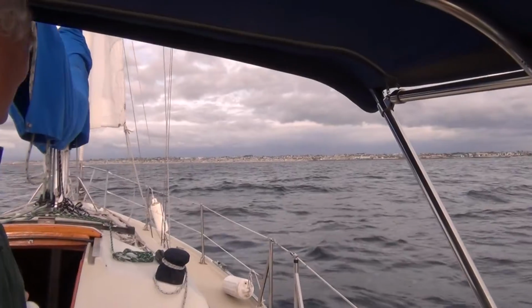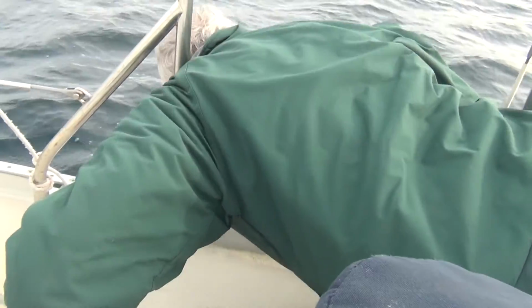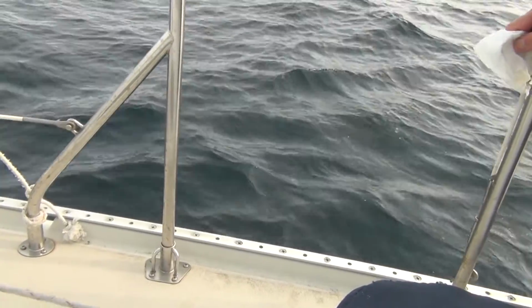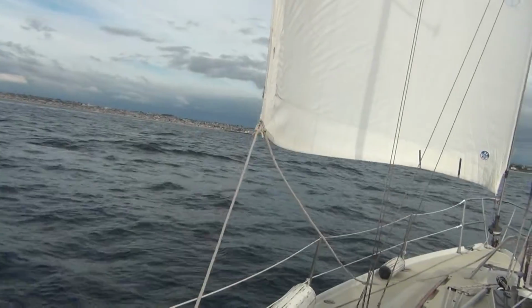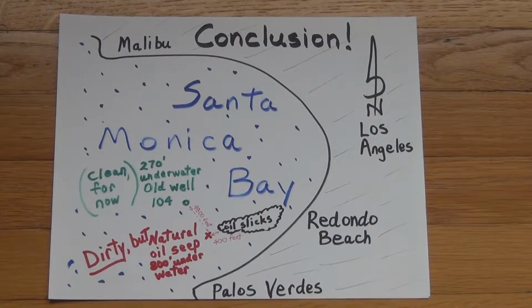I will try to pick some up with a paper towel. The float doesn't seem to be picking anything up. Well, that's pretty clean. I can smell it though. Doesn't look like anything much stuck to this fender. There's a little bit of an oil slick over there, which is being blown slowly towards the beach where I picked up tar.